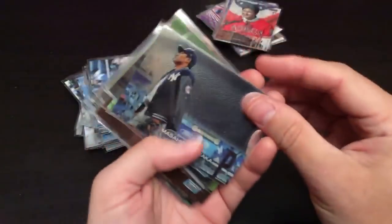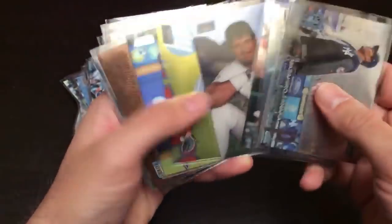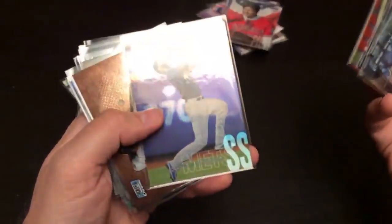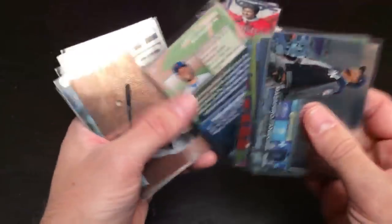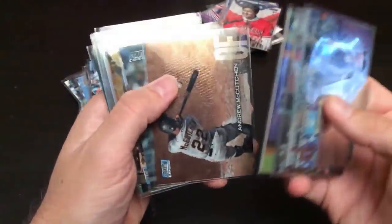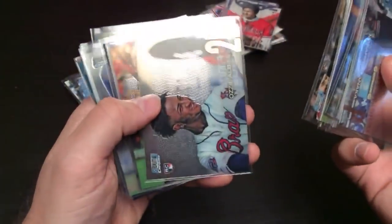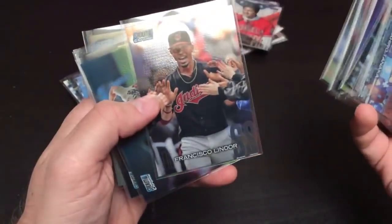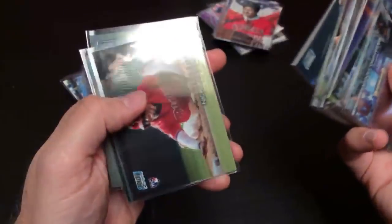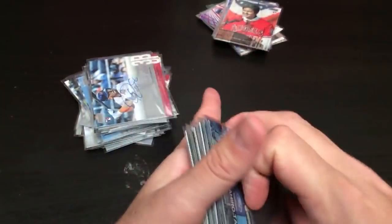Chrome cards. I sleeved all the chrome cards just because. Tanaka, Rivera, Harper, Canseco, Conforto, Ahmed Rosario, foil board, numbered 17 of 25. McCutcheon, Sonny Gray, Altuve, Albies, Devers rookie, Hoskins rookie, Ryan, Lindor, Kershaw, Williams, Mancini, and it started with Trea Turner on the chrome.